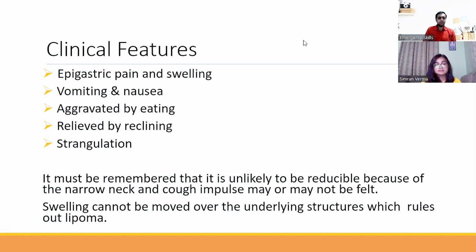It will be there in every hernia. It must be remembered that it is unlikely to be reducible because of the narrow neck. In case of incisional hernia, there was a broad neck, which I just discussed. In case of epigastric, we have a narrow neck, and the cough impulse may or may not be felt in this condition. Because if it's not reducible, it will not come out during coughing.